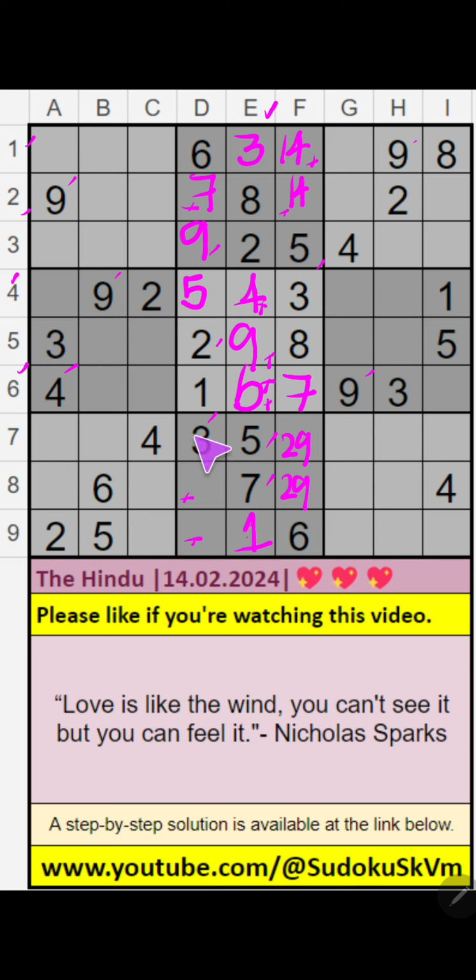Column D and 8th grid, 2 numbers are remaining: 4 and 8. 8th row, we have 4. So 4 can't come in this cell. 4 is confirmed here. Then 8 is here. Column A, column B, we have 9. So 9 can't come in these cells. The 9 will come in one of these cells. We'll confirm later.